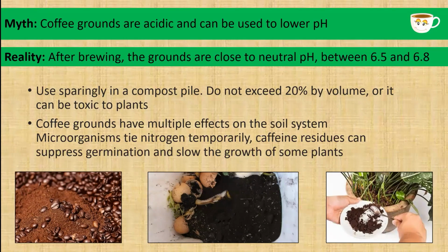Now, you can put them directly into your soil as a soil amendment, and I know a lot of people do that. But there is a problem that if you have excess coffee grounds and you apply those before they're composted, that can have some multiple effects on the soil system. The microorganisms that are in the soil, they will tie up that nitrogen temporarily. And the residue from the coffee grounds can also suppress the germination and sometimes slow down the growth of the plants. So if you are going to add them directly to the soil, be very careful about how much you add at one time.